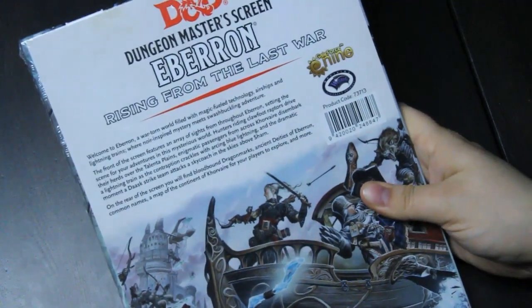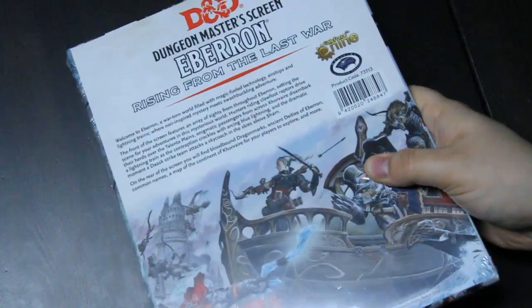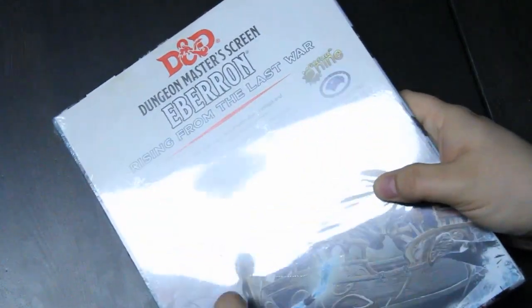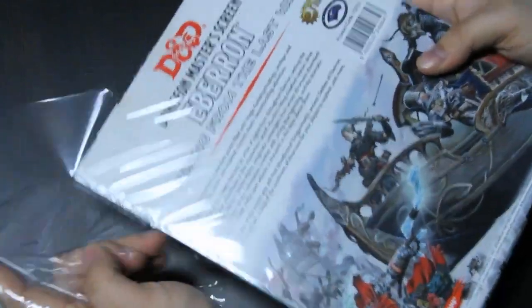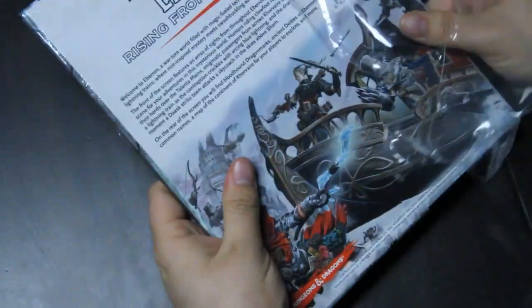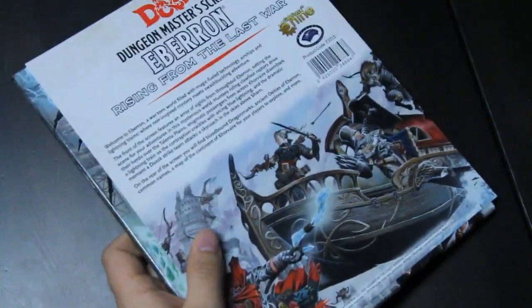And that's the one they released for Eberron, Rising from the Last War. Now this one, I actually got the book for, because it's not an adventure. It is a campaign setting. And it has new races and stuff in it, and it just felt like, oh, even though I'm probably not going to run in Eberron, still seemed worthwhile.